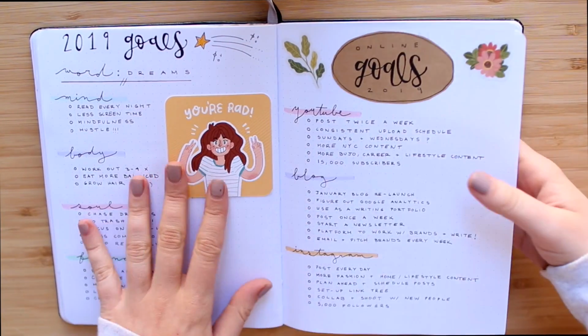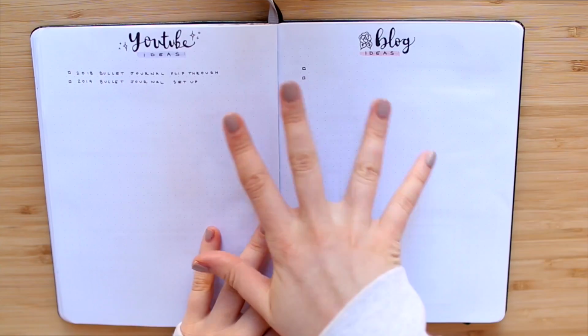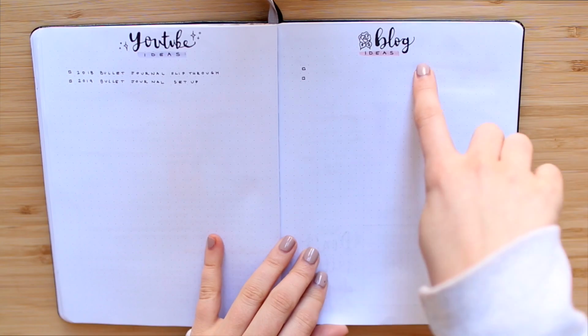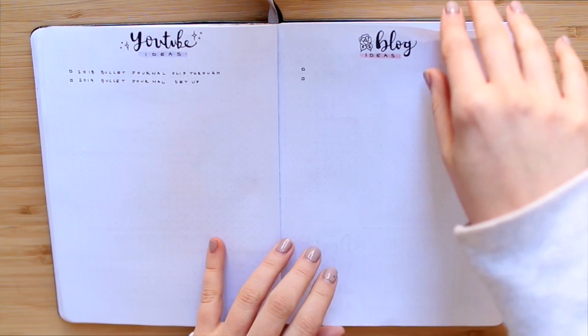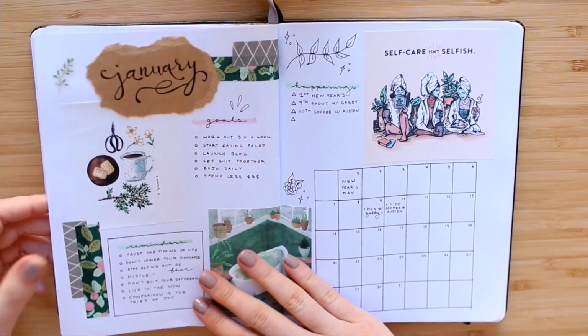I won't go into extreme detail because I feel like this video is already so long, but you can pause and read through. Here I have YouTube and blog ideas pages. I love how this calligraphy came out. I think it's super cute. Obviously I haven't written that much in it yet, but I want to use that more.